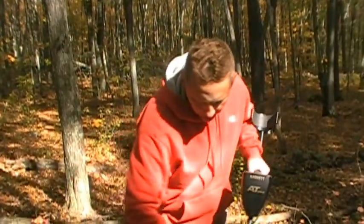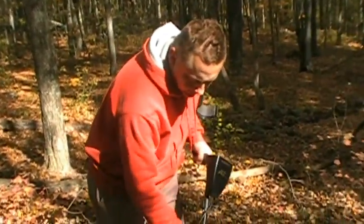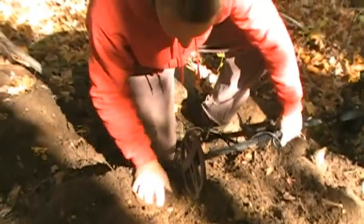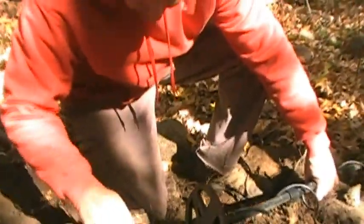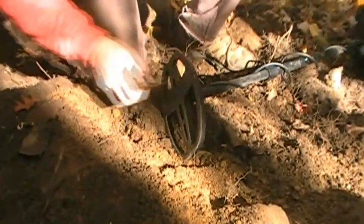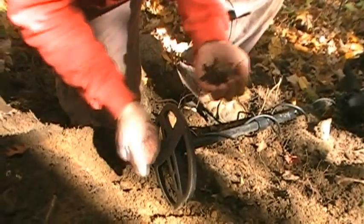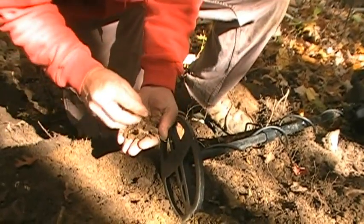This is our backfill from the dump, and you always go through the backfill. I've got a 73, and we're going to see what we got here. This could be a coin. Oh, that's how you do it, Bill? Yeah, there could be a little coin here. Oh yeah, there's something in my hand. Could be a little coin.